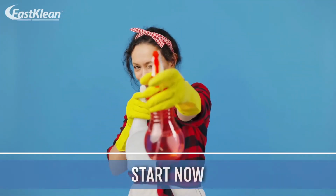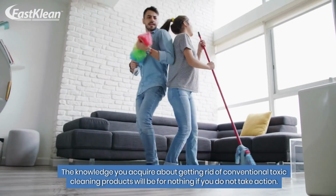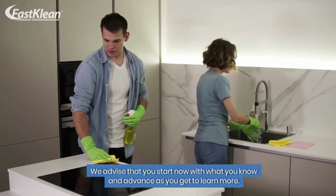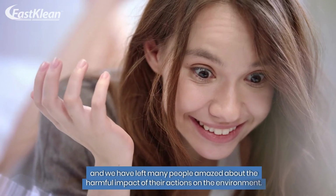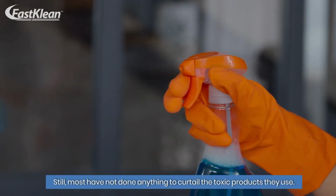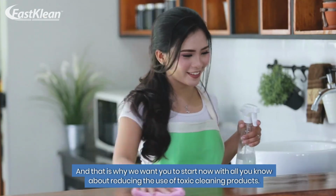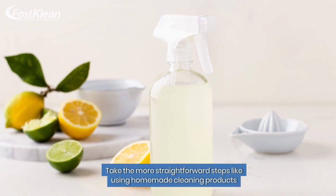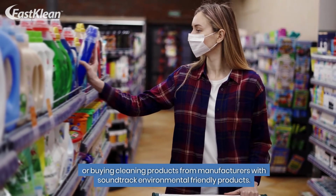Number 7. Start now. The knowledge you acquire about getting rid of conventional toxic cleaning products will be for nothing if you do not take action. We advise that you start now with what you know and advance as you get to learn more. We have run several seminars about the effect of toxic products, and we have left many people amazed about the harmful impact of their actions on the environment. Still, most have not done anything to curtail the toxic products they use. And that is why we want you to start now with all you know about reducing the use of toxic cleaning products. Take the more straightforward steps like using homemade cleaning products, or buying cleaning products from manufacturers with a sound track record of environmentally friendly products.